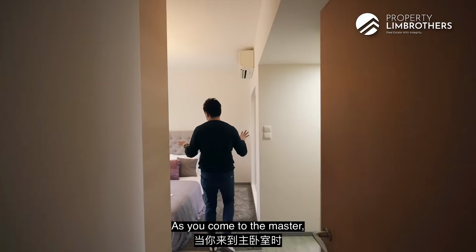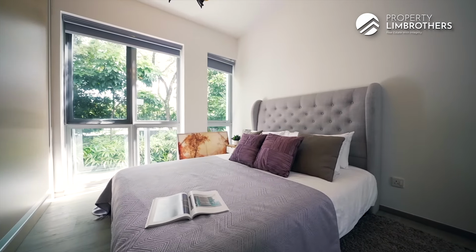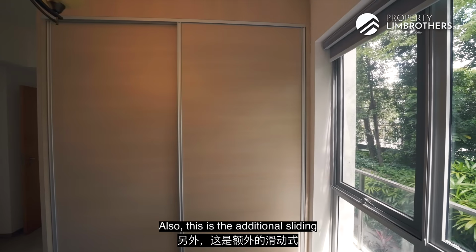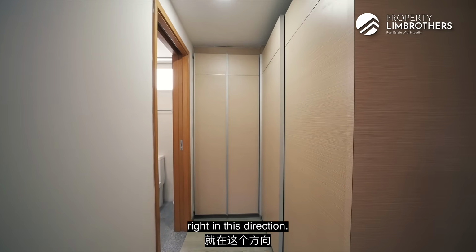As you come to the master, currently it's being fitted with a queen bed, can go up to a king. You have a sizable width for 2 huge side tables. We like the full panel windows as well. Also, this is the additional sliding huge wardrobe being done by our clients. It originally comes with a 4-panel tuck-in wardrobe right at this direction.